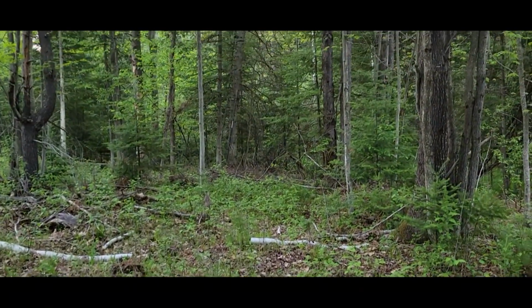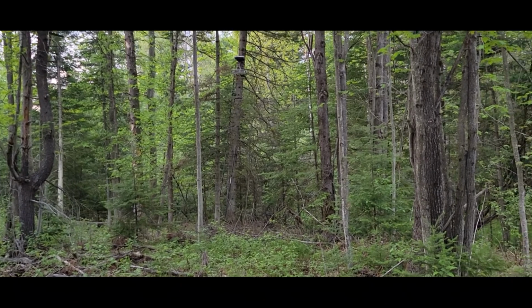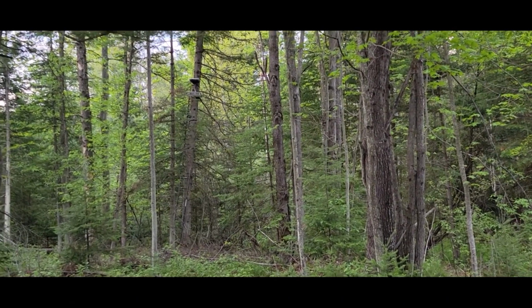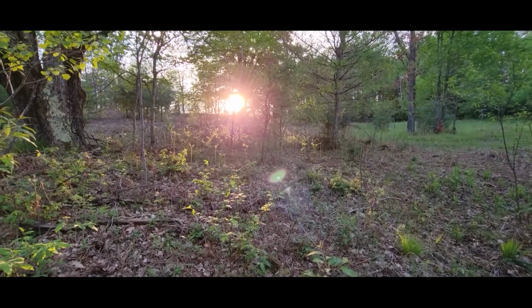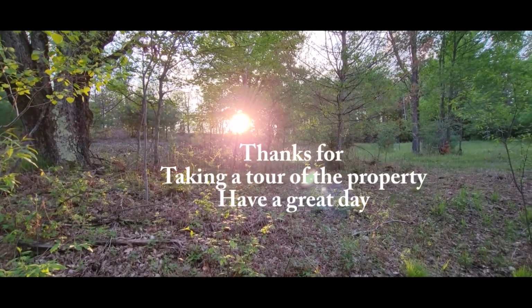And right up, it's about 30 yards, so it seems to be a pretty good spot. We'll see how the action unfolds this fall. And gotta shoot that. Check out that sunset up behind here tonight.